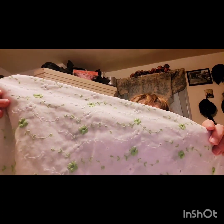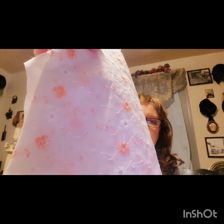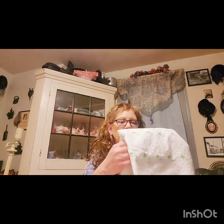is this. I got it in this green pattern, and I also got the same linens in the peach, which goes in my kitchen. So this one was $1, and this one was $1, and I'll be keeping these and using these for display, probably somewhere in my kitchen.